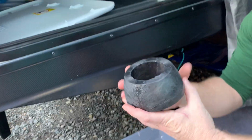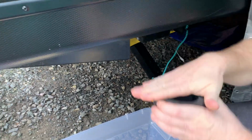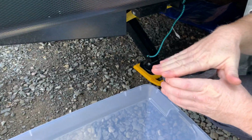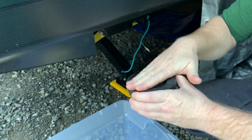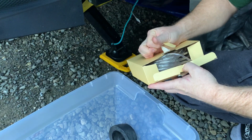Here's a neat little thing I got. It's like a charcoal, so it gets a better seal down your sewage when you're dumping it, because sometimes it's recessed down in there. Let's see. There's some lights for the awning.